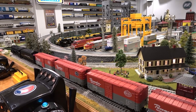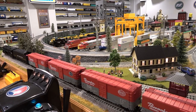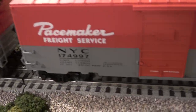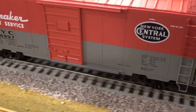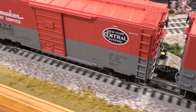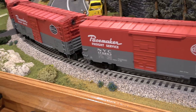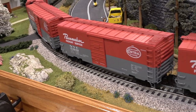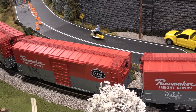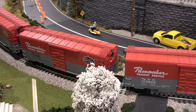So let me back it up and see if I can get it moving a little faster and then get it making that sound so you can hear it. So I don't know if you can hear the flat spot. It gives you that final dialogue after you stop when you do the flat wheel activation.